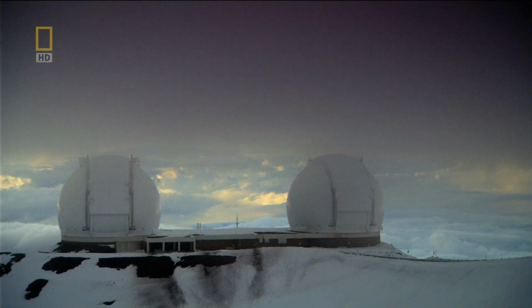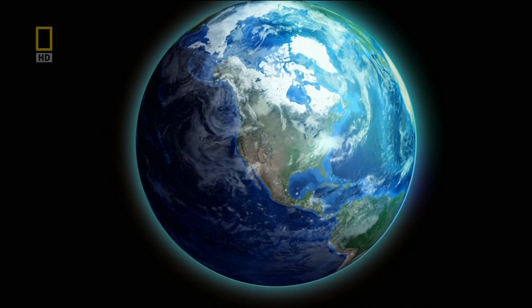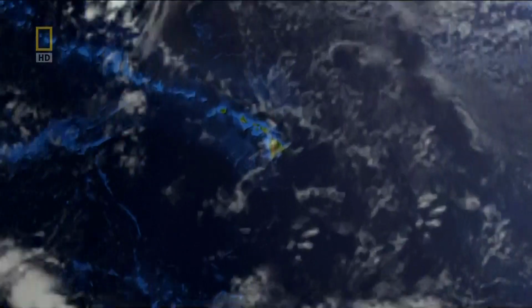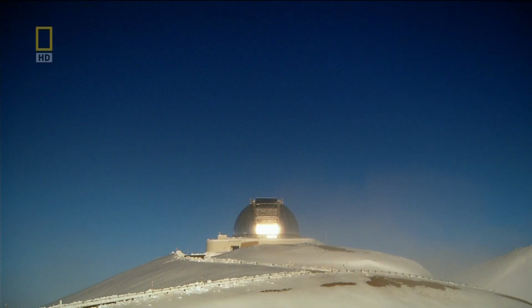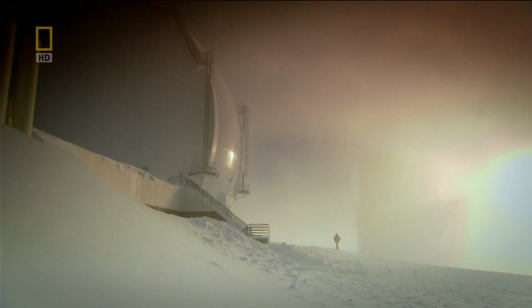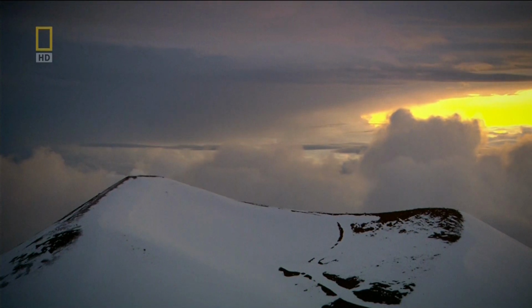At this altitude, it's hard to breathe. But Mauna Kea's thin air and isolated position reduce atmospheric distortion, making it perfect for astronomy. It's why there are so many different observatories on the summit. Among them, the world's most important, the Keck telescopes.